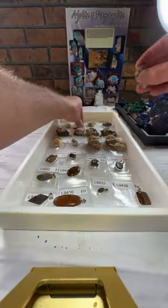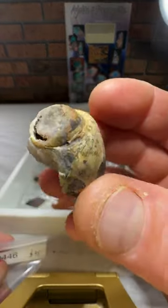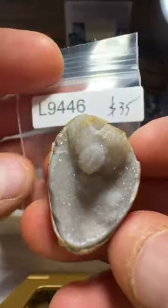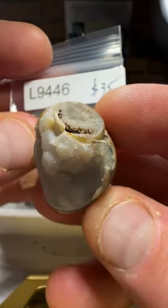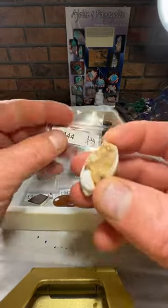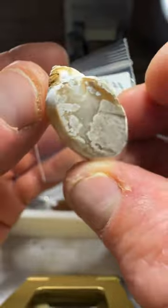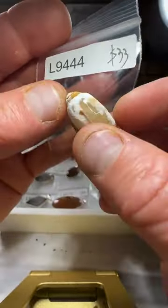Oh, come on, light. What are you doing? Look at that. What's that? Little shell with some druzy going on. That one's 35. We're going to make it 30. This one, look at the shell here. Shell, druzy quartz. 33. Let's make it 28.